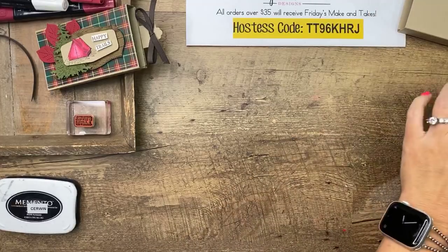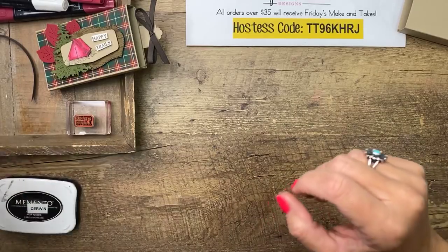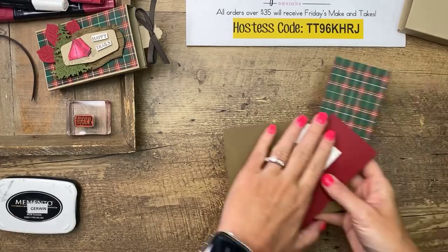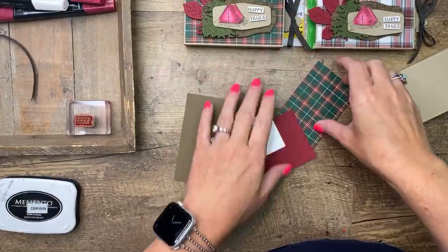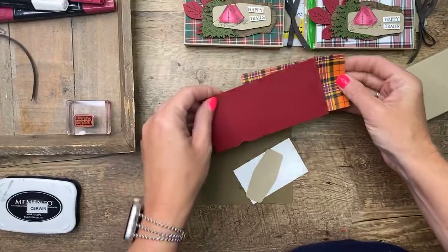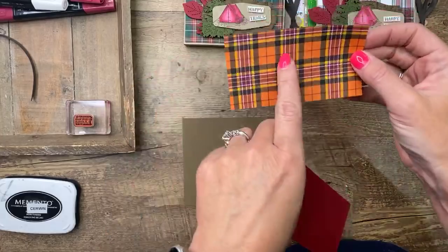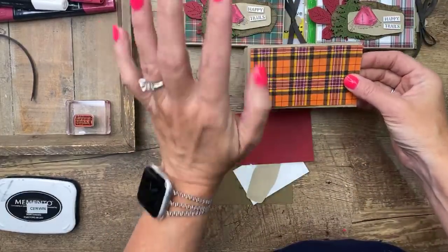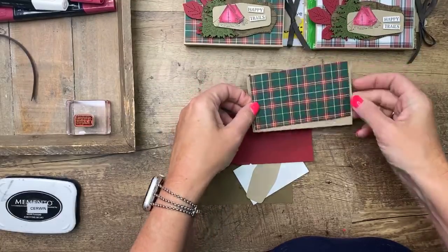Okay, let's see. We don't need that anymore. We're going to put that over there. Where did I put? Here we go. I have all these goodies right here. So I tried to pick some different pattern paper. So we've got that one and that one. And what about, oh no, will that go? I think that will go. Cherry cobbler, and I think that's rich razzleberry, but I think it'll go. Should we try the orange on this side? I think we should. No, because we're going to color that cherry cobbler. Okay, I'm just going to stick with this.